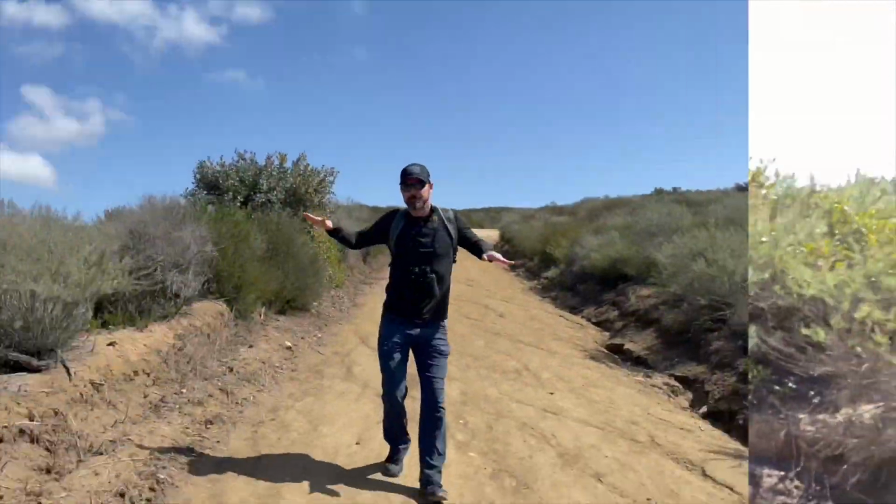So we made the right to Water Tank Road, which we're heading down now, and we are officially engaged in this hike.